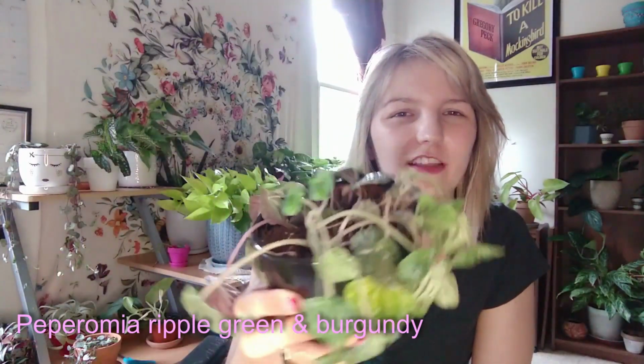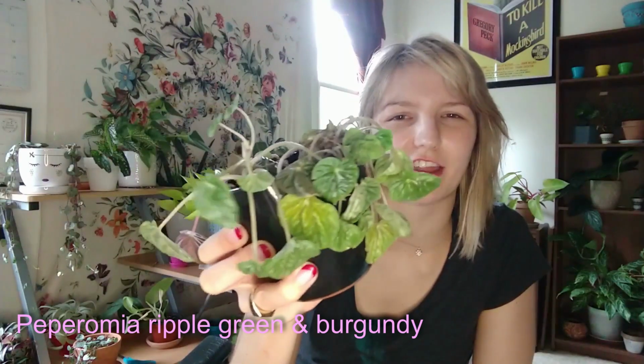So now it's time to feel shame. Time to uncover my fails for the month of September. This is a very sad wrinkly leaf peperomia. I forgot the scientific name.